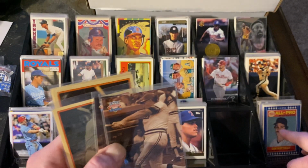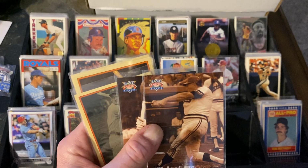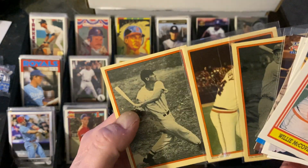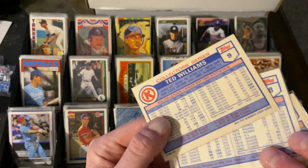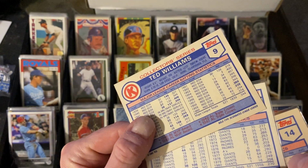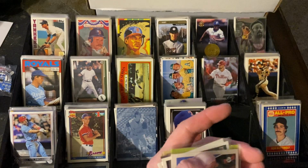There's food items over here too. Those could fit there also, but I just put them here. I love my food items. There's Lou Gehrig, Willie McCovey, and Ted Williams, all in that Circle K set. So really cool, really great, really fantastic.